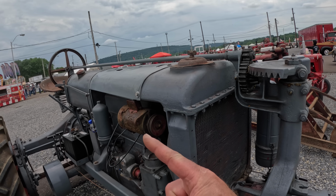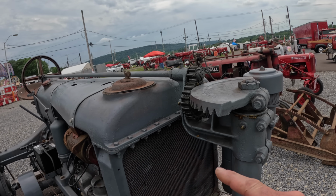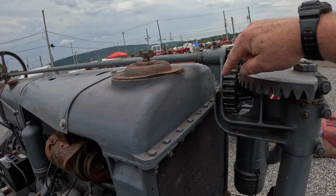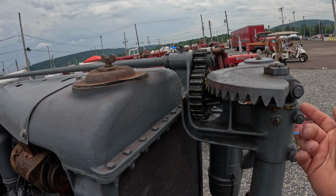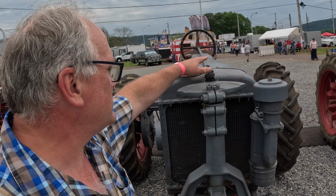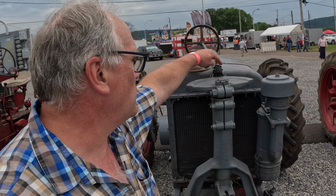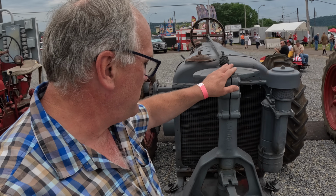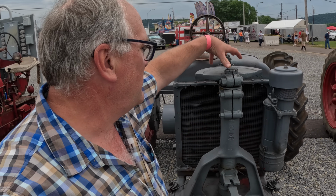This is a Farmall Regular that came before the F20, and this is what that duckbill encloses. You've got a sector gear for steering and pinion gears here, and the duckbill just encloses them. In the second year of production, International changed the way that this whole steering mechanism worked and went to a worm gear with a round gear that mounted on the top of the steering shaft here, and then the enclosure changed from a duckbill to the familiar round enclosure.